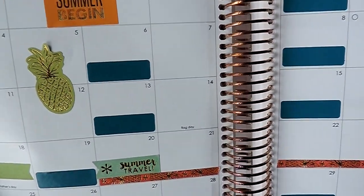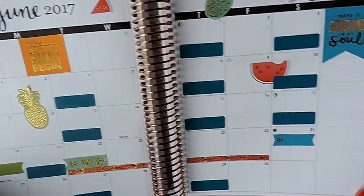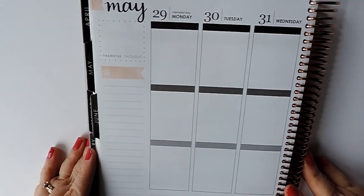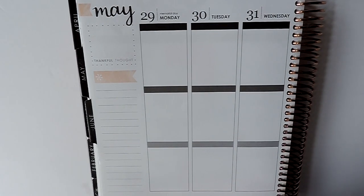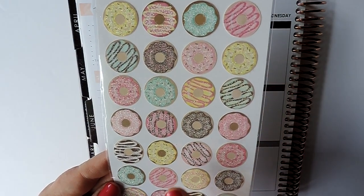And now that the monthly layout is done, we're gonna go ahead and work on the weekly layout. Can I just say I'm super excited for the new Erin Condrens because they got rid of the colored bands at the top of each box, so it's just a white box, and they did away with a lot of the other stuff.